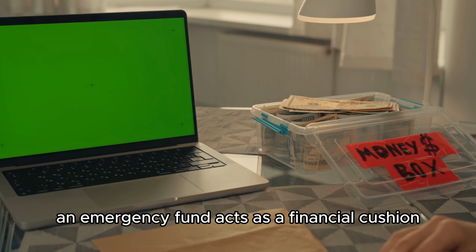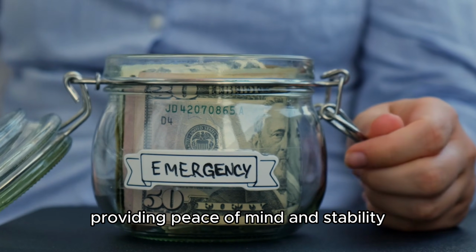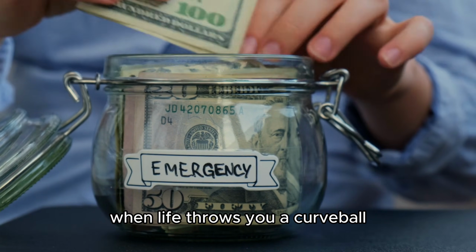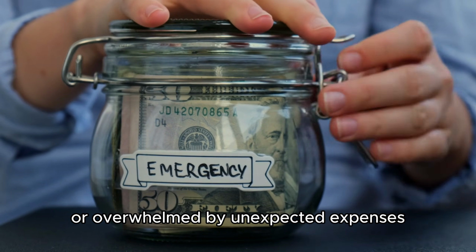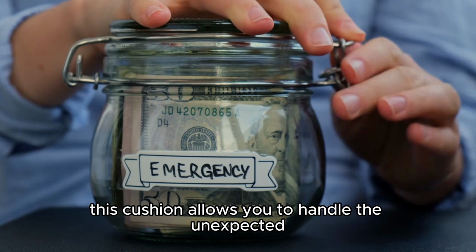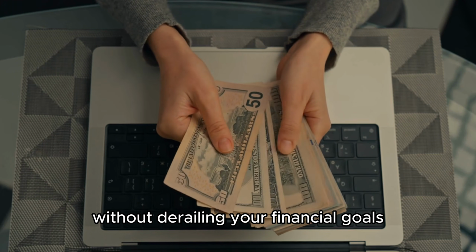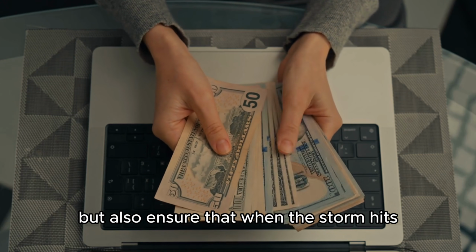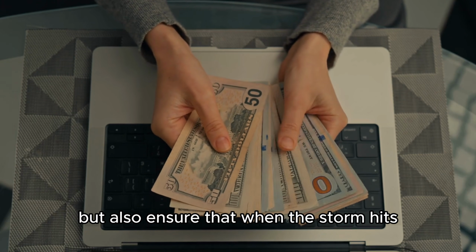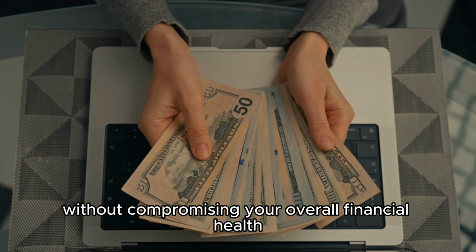An emergency fund acts as a financial cushion, providing peace of mind and stability when life throws you a curveball. Instead of feeling anxious or overwhelmed by unexpected expenses, this cushion allows you to handle the unexpected without derailing your financial goals. It's not just about saving for a rainy day, but also ensuring that when the storm hits, you're prepared to weather it without compromising your overall financial health.